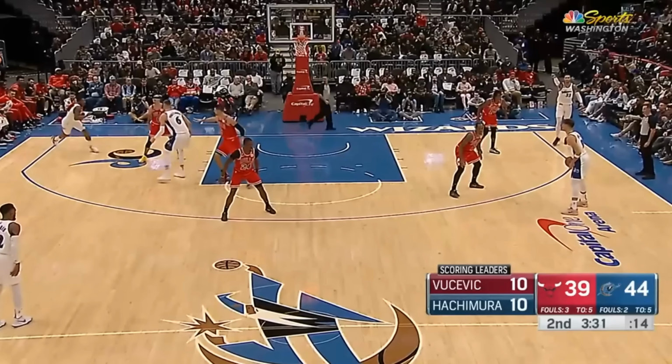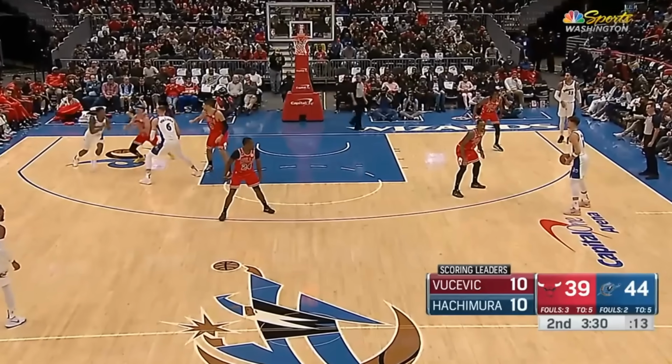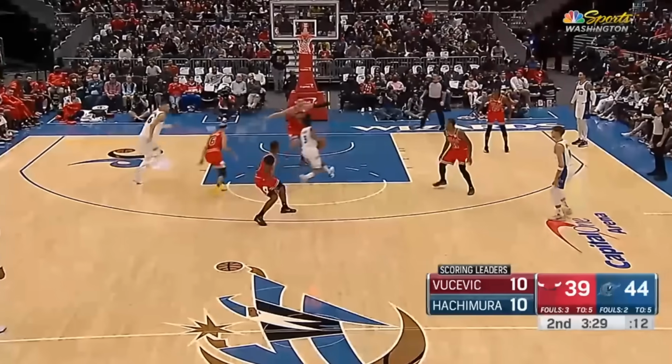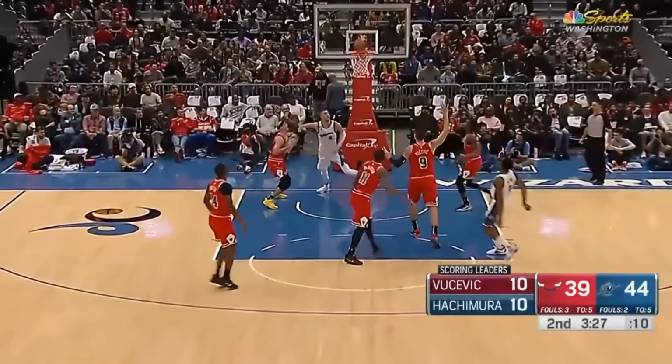So you've got perimeter isolation, the pick and roll, and another way he'll consistently get into mid-range jumpers is away from the ball, often curling off of screens in set actions.